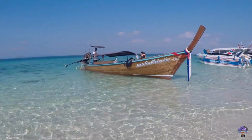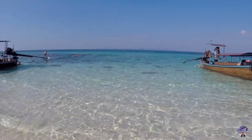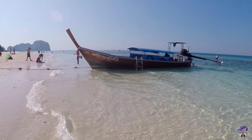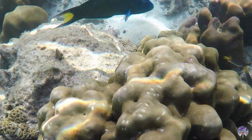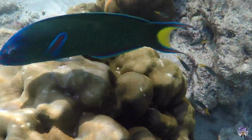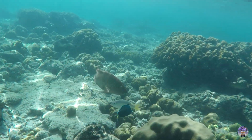I don't remember the name of this island, but we had quite a good chunk of time here where we had a choice to enjoy the beach, play water sports like jet ski, which was also available, or snorkel in the shallow water. We chose to snorkel here because we love marine life, and although there's lots of fish just close to the beach, it was not easy to snorkel without crashing into the reef.